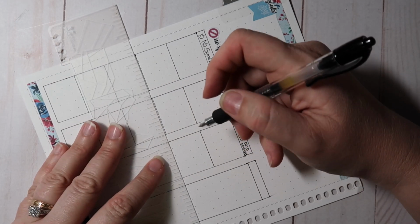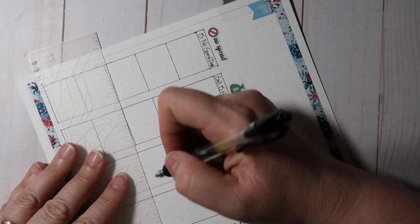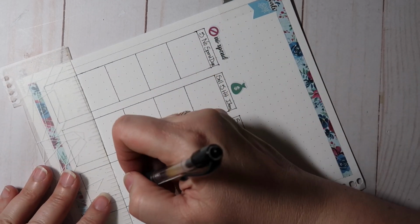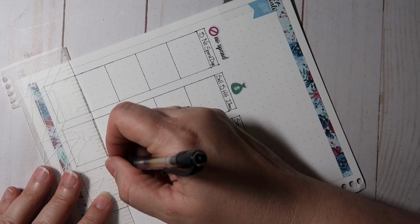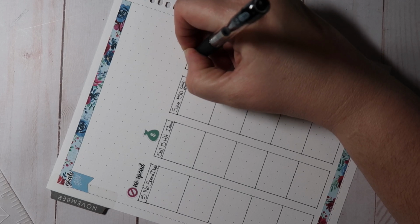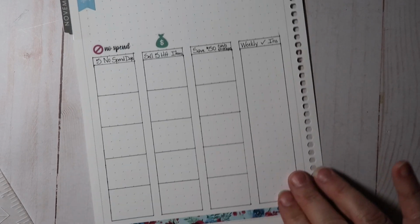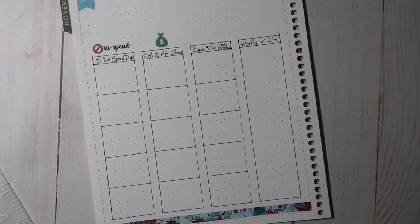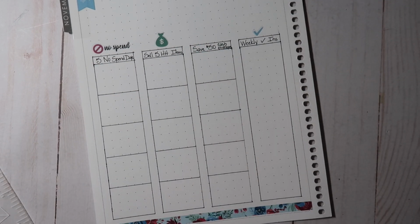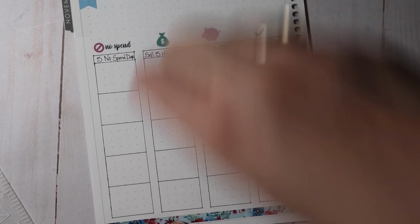And then my last goal that I'm going to track on this page is weekly check-ins. I'm hoping that I can get them done. I'm going to put that there, and then I'm going to put this little piggy bank right here. I love that little pig.